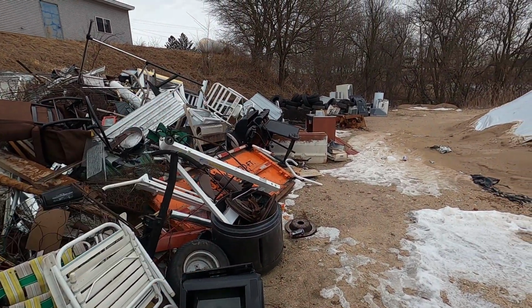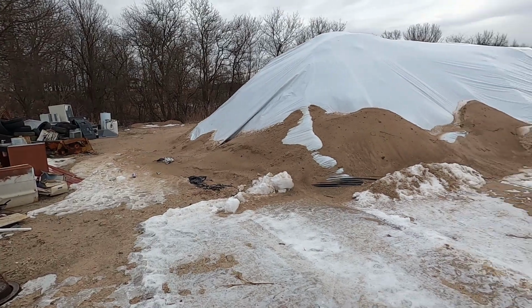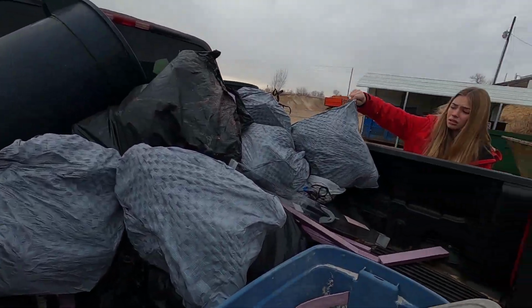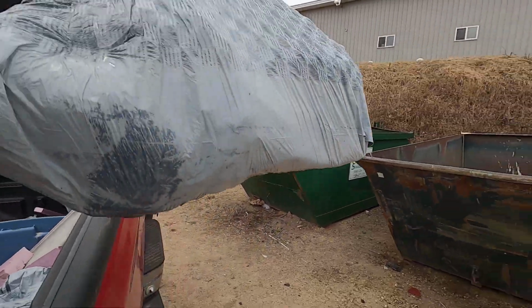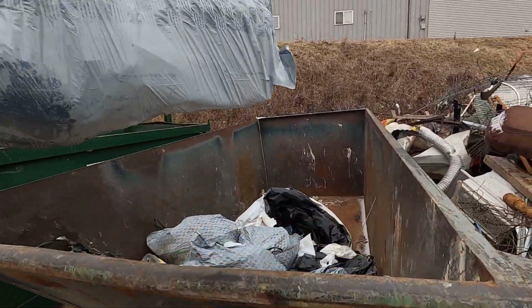There's always unintended consequences to laws like that. If you make it too hard to get rid of something, people are going to get rid of it off on the side of the road. Right, Natalie? Yeah. She doesn't feel real well.